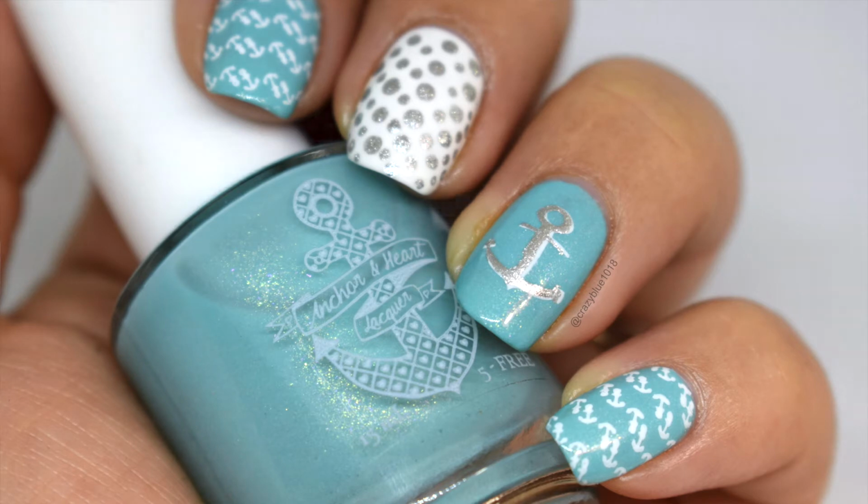I really like the formula of Anchor Heart Lacquer. I've picked up several more polishes after testing out the formula and trying out this nail polish. So that's kind of why it's my favorite, because this was kind of my gateway polish to Anchor Heart Lacquer. My wallet kind of resents this polish, but I really do like this polish. I like the formula of it.